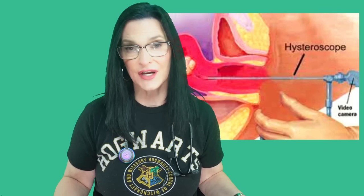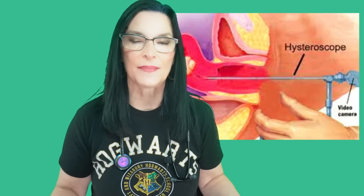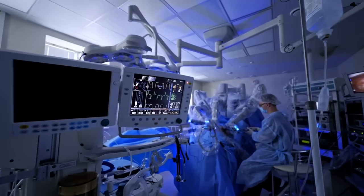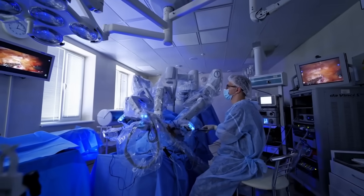Now, this procedure can also be done through a vaginal entry, and this is called a hysteroscopic myomectomy, or can also be done laparoscopically, which uses a robotic arm like this one. So recovery is not fun because normally there's more than one fibroid that's been removed. So once anesthesia wears off, pain meds are your best friend. And a side note, shout out to all of my awesome anesthesiologists out there.